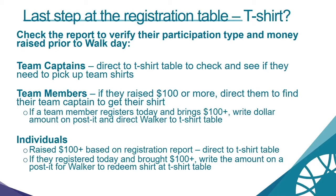Any individuals who have raised $100 or more based on the registration report will be directed to the t-shirt table to pick up their t-shirt. If they registered that day and brought in $100 and are an individual, write that amount on a post-it or use some kind of ticket system and direct that walker to redeem their shirt at the t-shirt table.